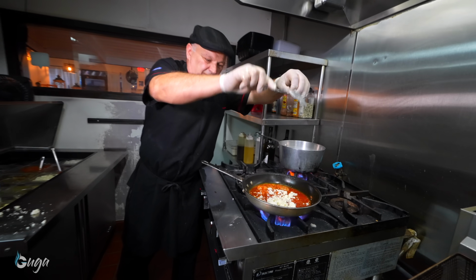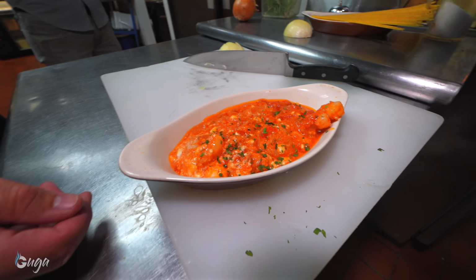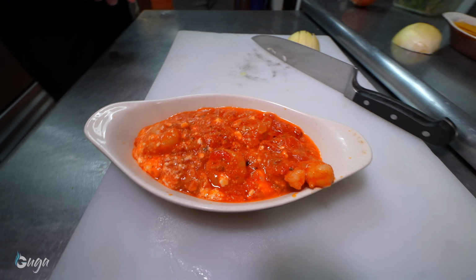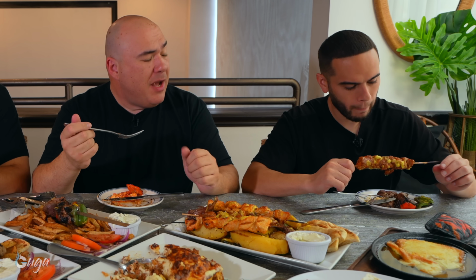Wow. What jumps out at me right away is the feta cheese. I love the combination of flavors in here with the vegetables, the tomato, the cheese, and the shrimp. It doesn't sit heavy at all. It doesn't feel too overpowering. It's just very enjoyable to eat. This is awesome. But how about your meat?